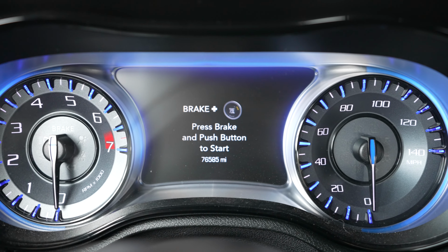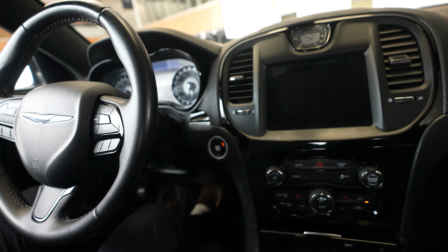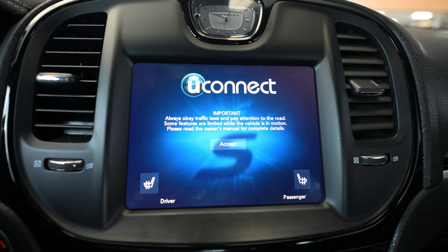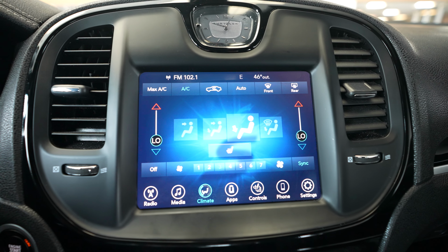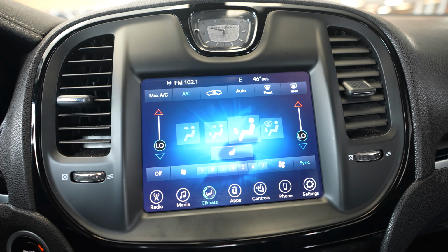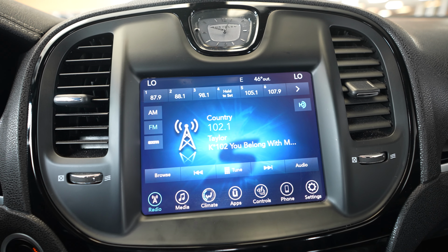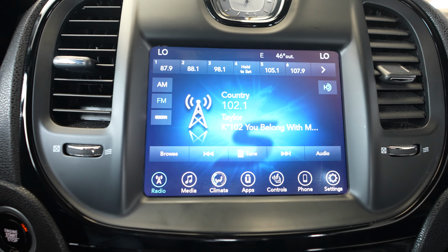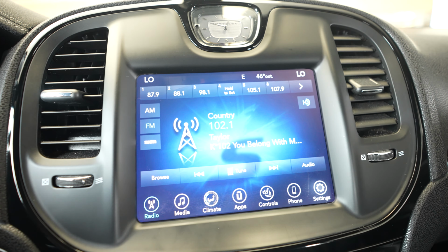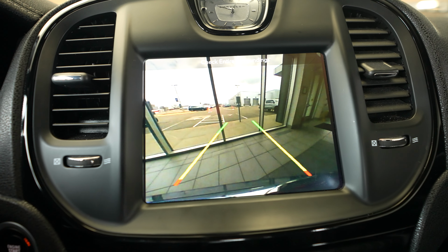Mileage currently at 76,585. We have a push-button ignition. Do have heated seats, both driver and passenger. So here you can see climate controls here. This is a touchscreen here, so easy to access different functions. Here you've got radio and backup camera.